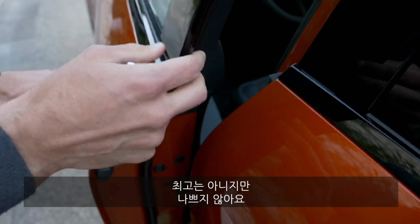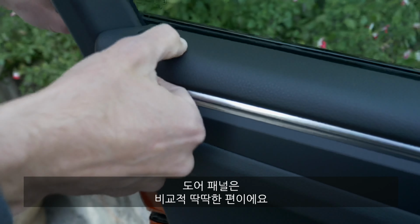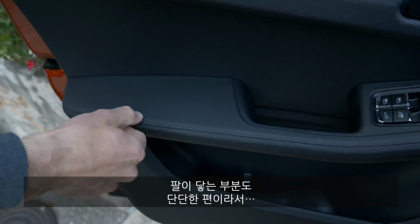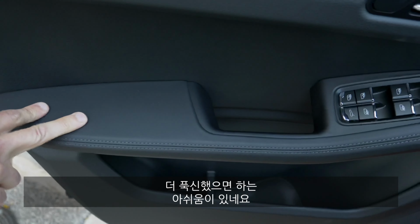Not excellent, not bad at all. Then here inside of the doors is rather hard on top. It's not entirely hard, but almost hard. Here's a little bit softer for your elbow, but also this is quite stiff, so it should be a little bit plusher, I think, actually.